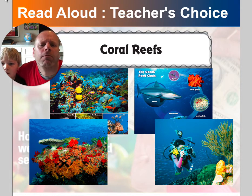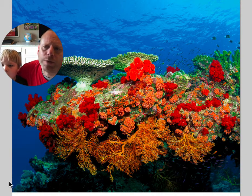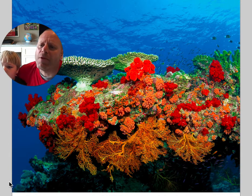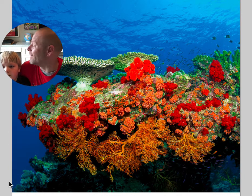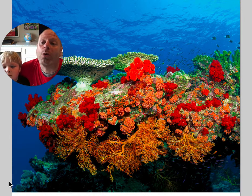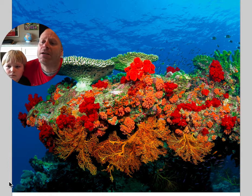colorful animals and plants live. Here's a picture of a coral reef. Some people think coral reefs are made of rocks or shells, but that's not so. Coral reefs are actually made up of little, tiny living creatures called coral polyps. These animals are only about 1/4 of an inch across, and it takes millions of coral polyps to make one of these reefs that you might see.